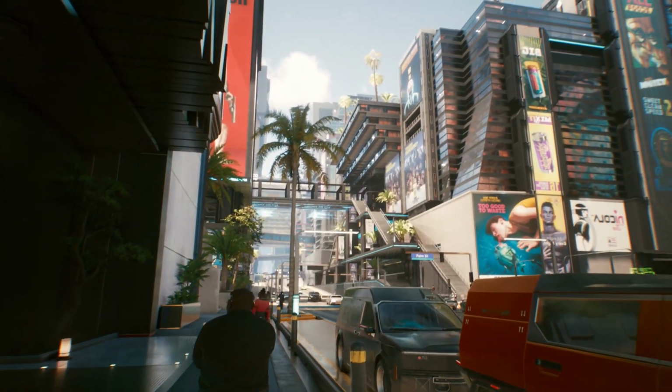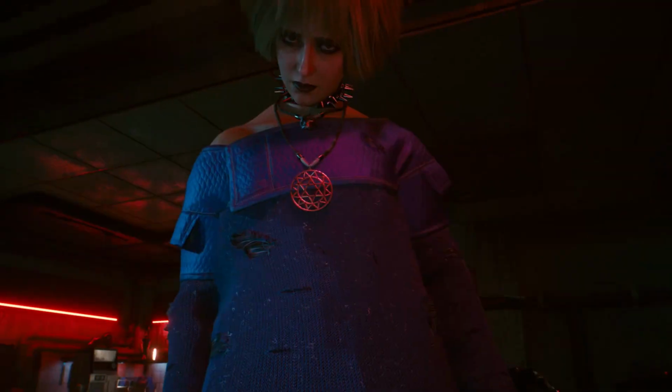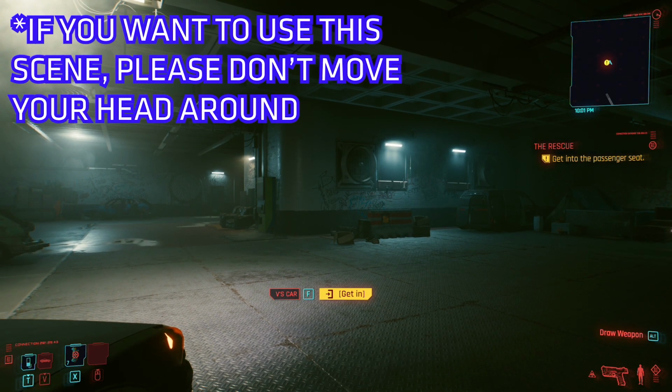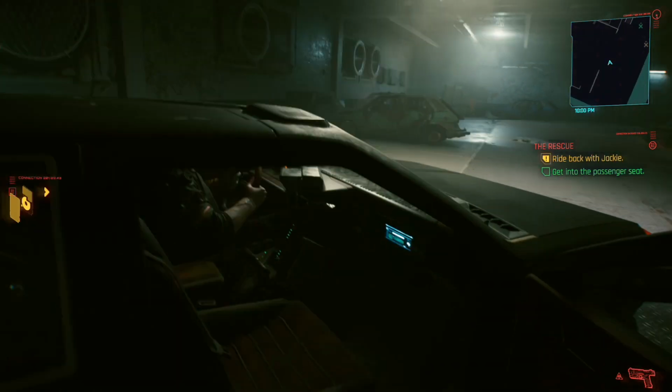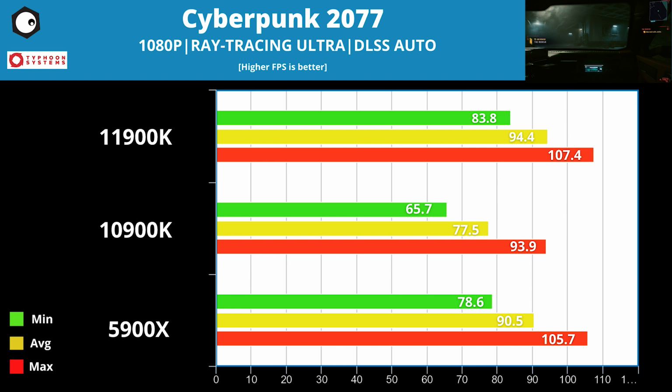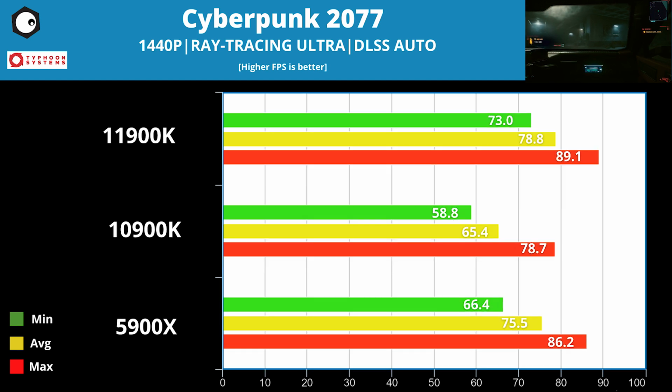Okay, last but not least, we have a game that has been popularly requested by a lot of people. Since this game does not have a benchmark mode, we're going to use a particular scene from one part of the game. But in that particular scene, yes, the 11900K comes out on top, leading the 5900X by slightly a bit at both 1080p as well as 1440p. In third place, by quite a bit behind, we have the 10900K.